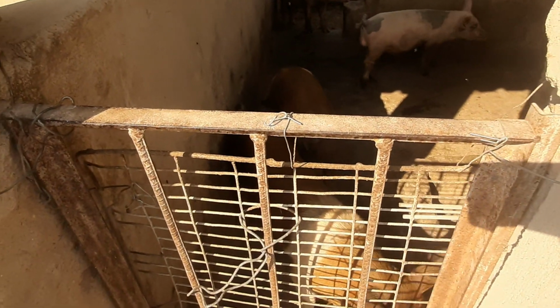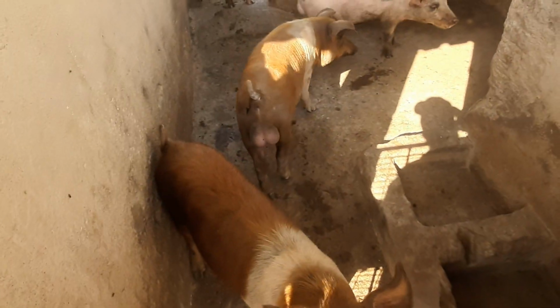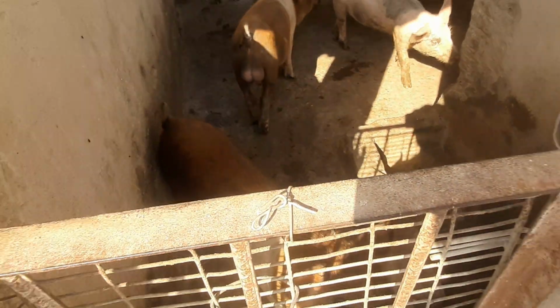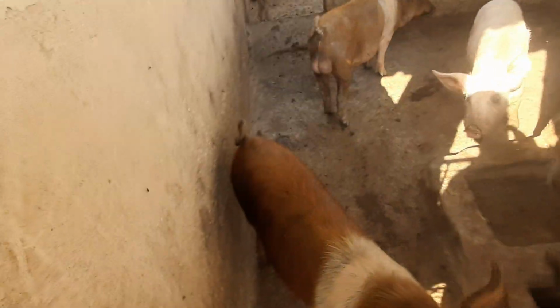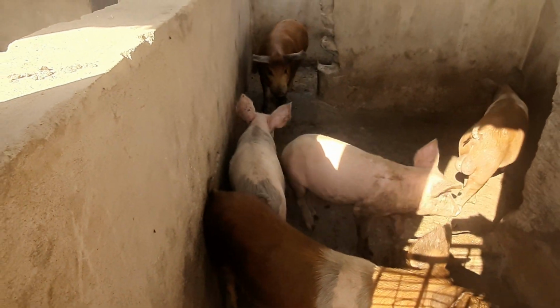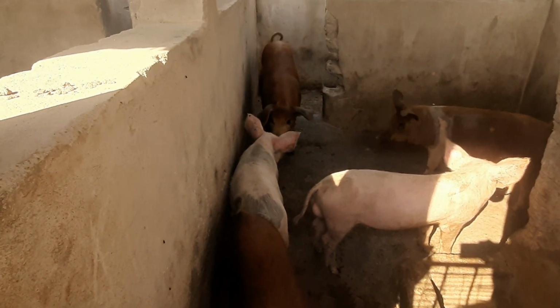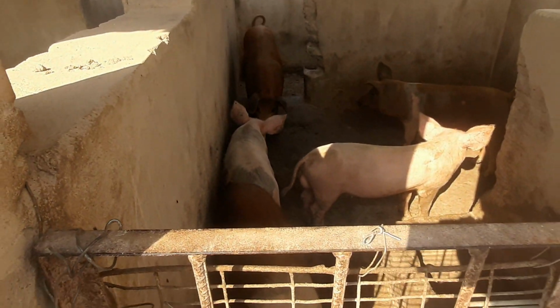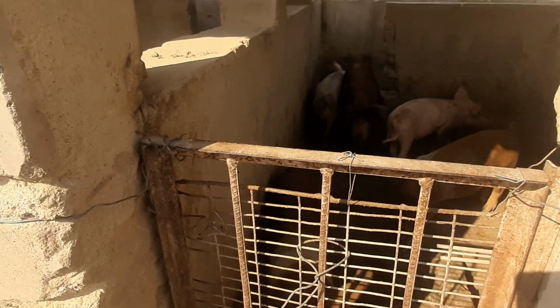We're now starting our new breed of pigs. So there is one which will be kept, and the other 4. All 4 of them are going. Oh, sorry. This is the one that we are keeping. So these are the 4 other ones which are going to be on sale, which we've already started selling. So 4 of them are left.